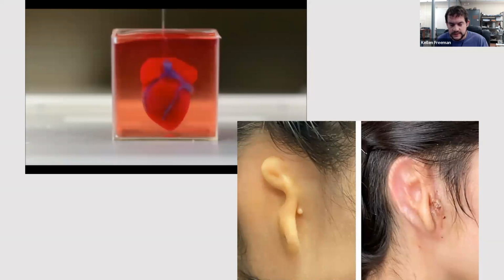If memory serves, because this was a little while ago and I didn't double check this, I think this was on more of a child, and the idea was that they would be able to come back later as the skin has adapted and grown around it, and add more to really flesh out the design of it to bring them up to that. And then the one in the top right is a 1-inch functional human heart.